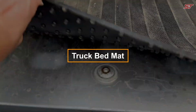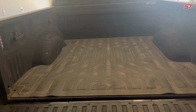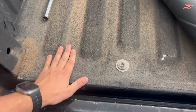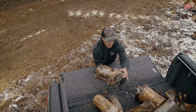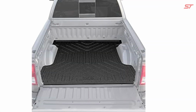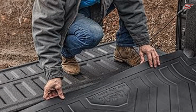You use your truck like a truck, and that means your bed takes hits. Scratches, dents, water damage, it all adds up. The Husky Liners custom bed liner is made to stop that. It fits your 2015 to 2024 Ford F-150 like it came from the factory. Even the Lightning models, no problem. One solid piece, tough black finish, easy to clean, and built to last. It protects your bed so you can work hard without holding back.